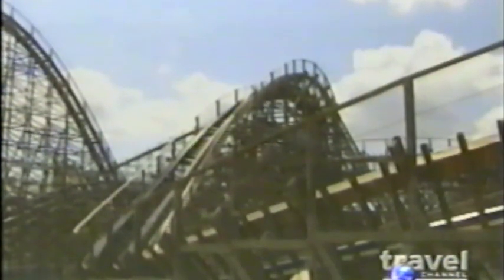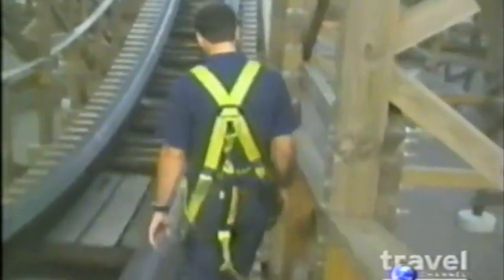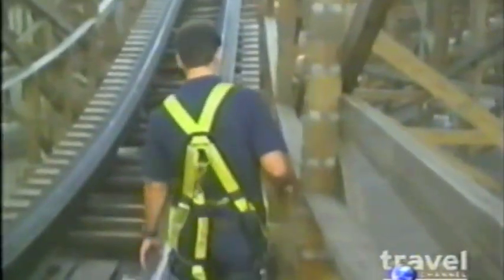At Busch Gardens, the king of the roller coaster jungle is Gwazi, currently the Southeast's largest, fastest wooden roller coaster. More than 1 million board feet of lumber are held together by 2 million bolts. Scaling Gwazi's 15 towering hills is not a job for the faint of heart. No, you can't have a fear of heights to do this job.